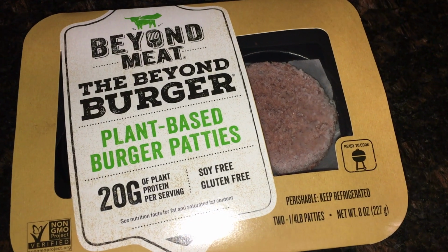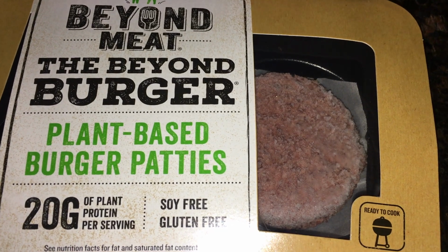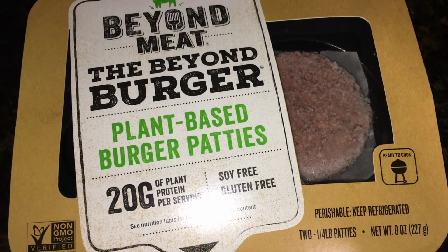All right, guys, so like I said, Mexican tonight, the family will be having the traditional tacos. I will be making myself a taco bowl, and I'm going to use these Beyond Meat burgers. These are so good. They are 100% vegan, plant-based, 20 grams of protein.